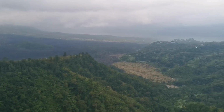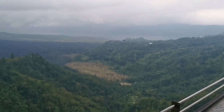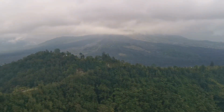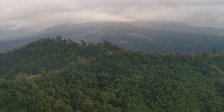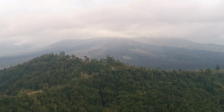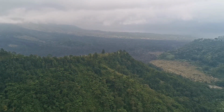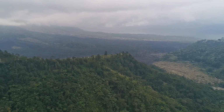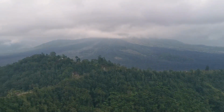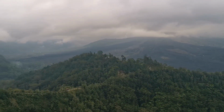In fact, about 5 to 10 minutes earlier, the whole mountain was covered by the clouds. Really, could not see anything. It's all clouds. So this is very high up here, very chill, very cold. So I'm not sure you can see or not. The black color is where the lava flowed down from the mountain.